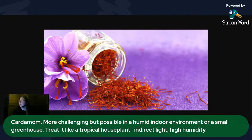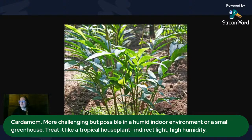Next one we can talk about for exotic spices to try and grow at home is cardamom. More challenging but possible in a humid indoor environment or a small greenhouse. Treat it like a tropical houseplant, indirect light, high humidity. Cardamom prefers part to full shade, avoiding planting in direct sun. It's something that grows under tall trees in tropical conditions, like in the native rainforest, if you try to mimic that.